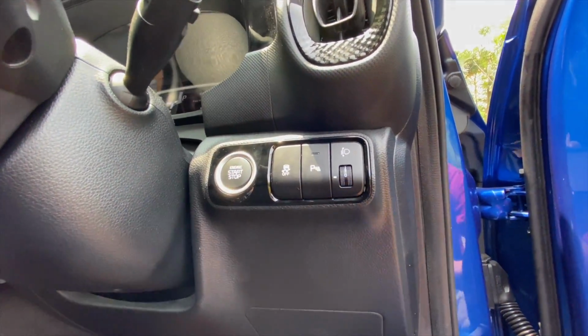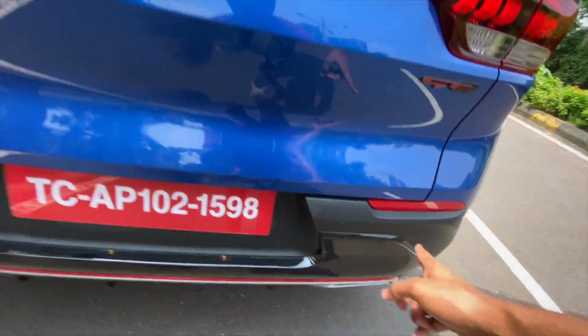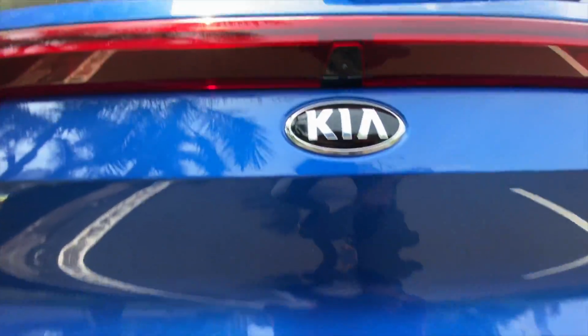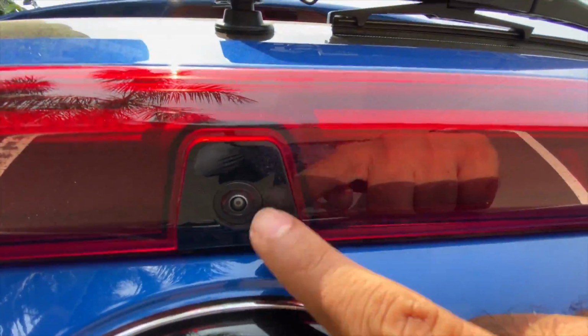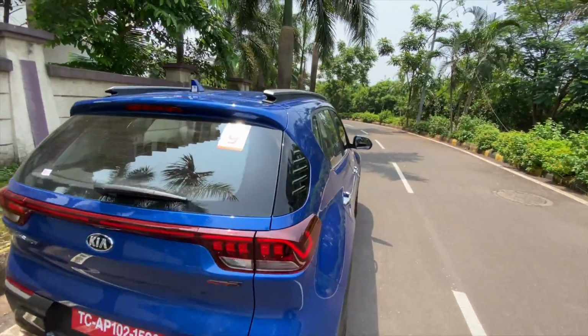This is the engine start stop button. I didn't show you the reverse parking camera now, did I? Okay, you see, these are the reverse parking sensors, nicely camouflaged. The reverse parking camera is nicely integrated right in the light. So design elements are really, really nice on this car.